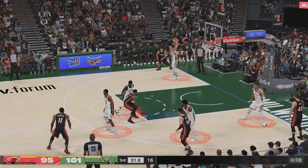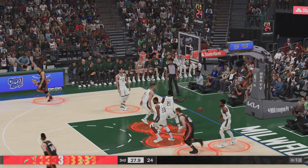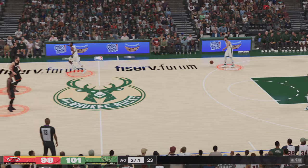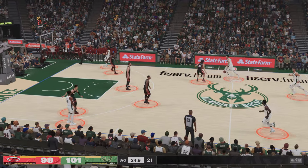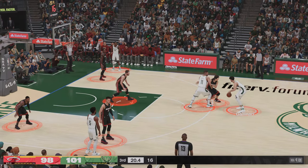Lillard against Beverly. Kicks it to DeRozan. Lets the three fly, and he's 6 for 12 after that one. DeRozan had that shot all picked out and lined up. They just had to put the ball in his hands. Lopez, the screen.